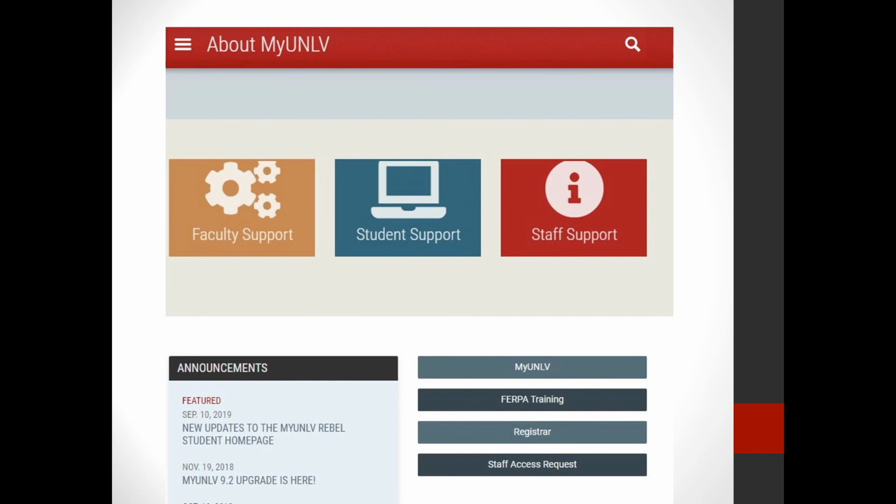Once you come to the About MyUnlv webpage, scroll down slightly and you'll find an option for Student Support. Feel free to use this service if you would like to learn more about how to benefit from using this portal. And in the lower right-hand side, you'll find a link to the login page for your MyUnlv account. It may be good to bookmark this link in your browser as you will use this account throughout your time at UNLV.